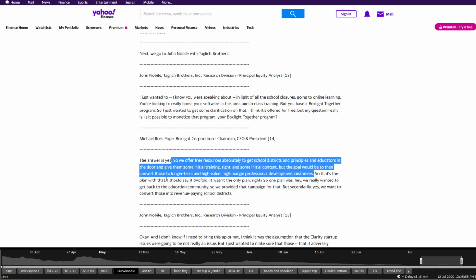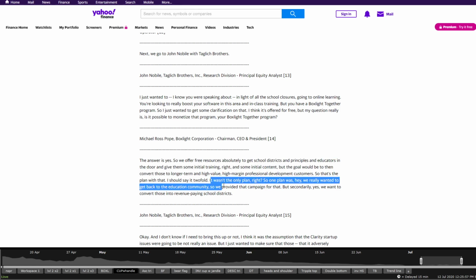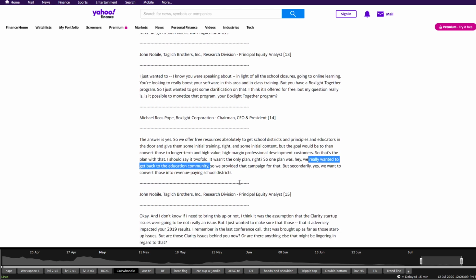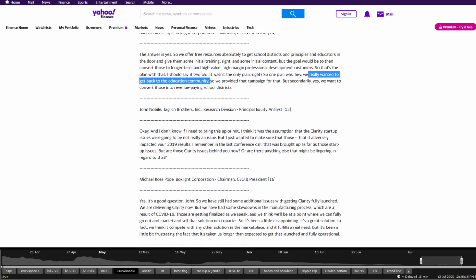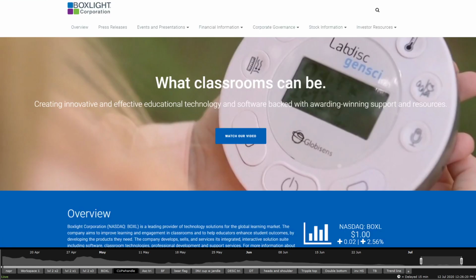It's twofold. It wasn't the only plan. One plan was that they really wanted to get back to education communities, so they provide the campaign for that. But secondly, yes, they want to convert those into revenue-paying district schools. Basically what they're saying here is that they currently don't have a full software product they're working on, but they are developing something for it.